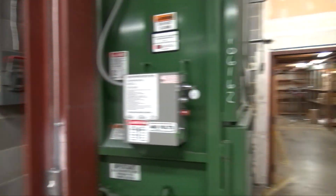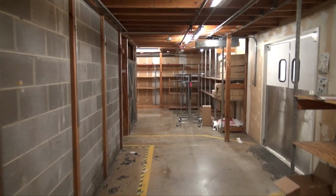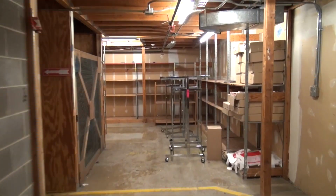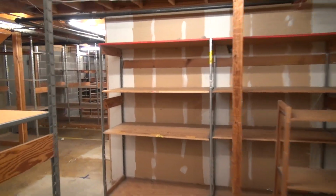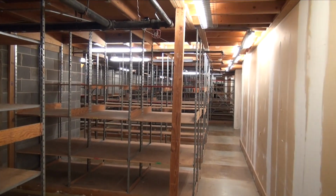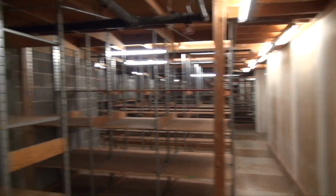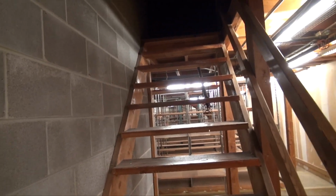Now we'll finish exploring the stock room. I find it very interesting how they have this little mezzanine area.